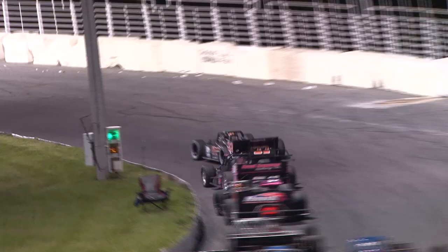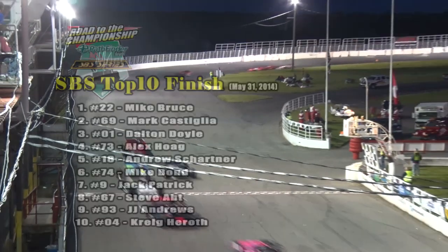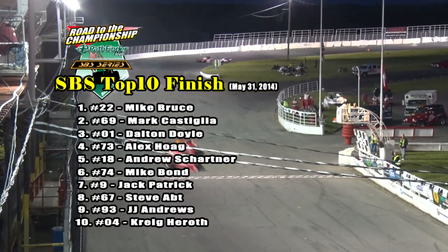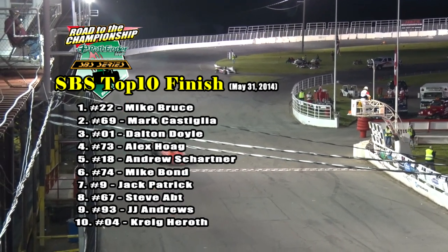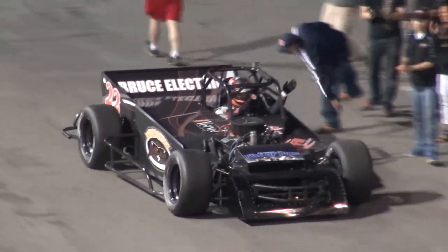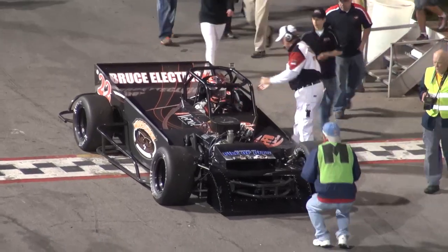Mike Bruce would end up leading the rest of this event to go on to collect his first career Pathfinder Bank Small Block Super Modified victory at Oswego Speedway ahead of Castilia, Doyle, Hogue, and Andrew Schartner, your series point leader. In the top 5, Mike Bond would come home in position number 6 as Bruce comes down to Turning Stone Resort Casino Victory Lane for the first time in his career.